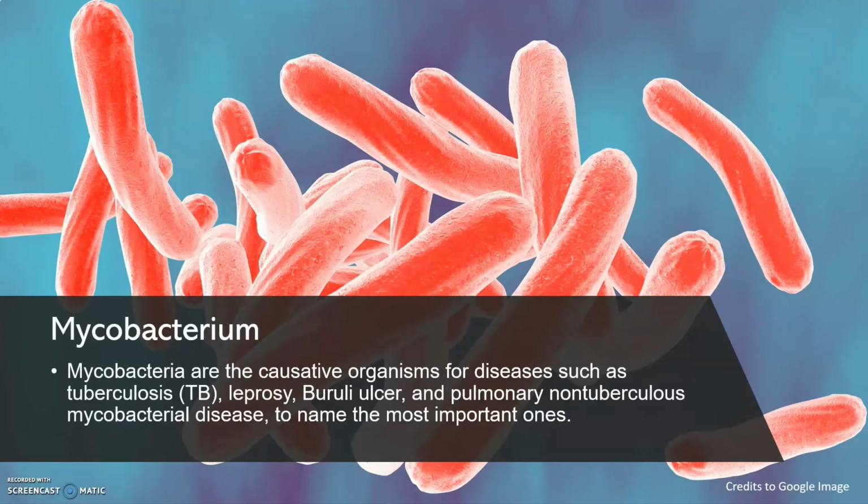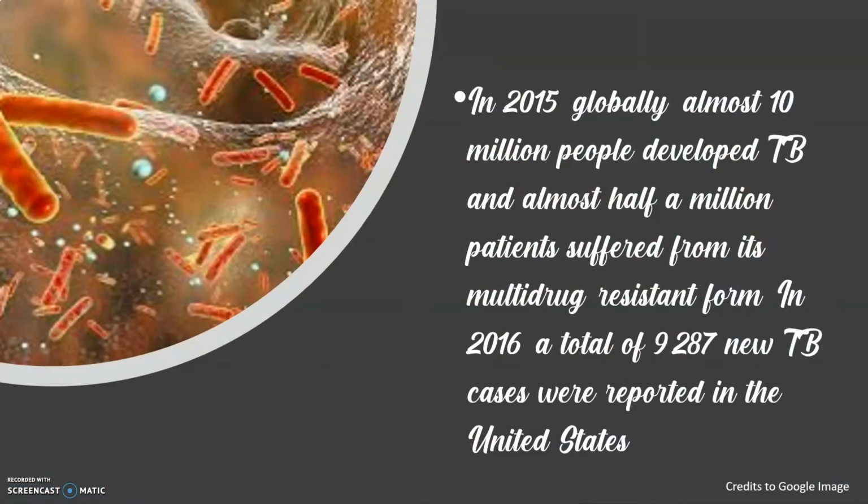Mycobacteria are the causative organisms for diseases such as tuberculosis or TB, leprosy, Buruli ulcer, and pulmonary non-tuberculous mycobacterial disease, to name the most important ones. In 2015, globally almost 10 million people developed TB and almost half a million patients suffered from its multi-drug resistant form. In 2016, a total of 9,287 new TB cases were reported in the United States.